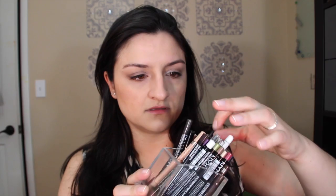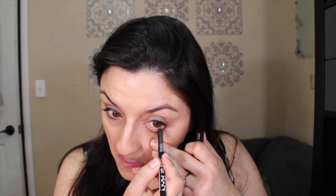So for my lips, I'm going to use whatever I have in my purse, and it will most likely be the Rimmel, whatever that is, I forgot the name. But I was going to do something else, yes. Just a little black liner on the, this is not the right one, this is not the right one either. Where the hell is my black liner? I can't handle this stuff right now. This is too much pressure. A little black liner on the waterline.